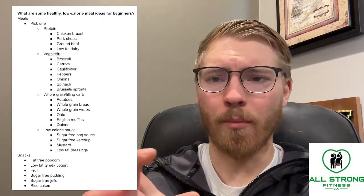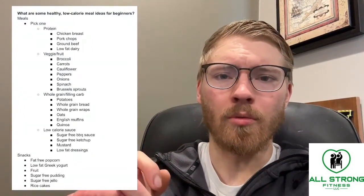Some healthy and low calorie meal ideas. I think this is where a lot of people get tripped up when they're first starting out in their weight loss routine, is that they just don't know where to even start. So I'm gonna hopefully give you some really simple ideas here.